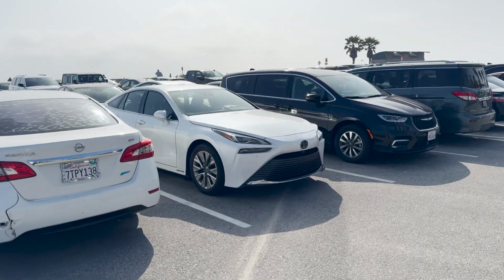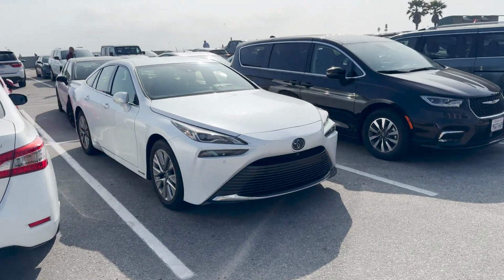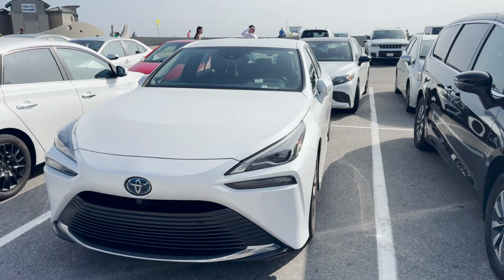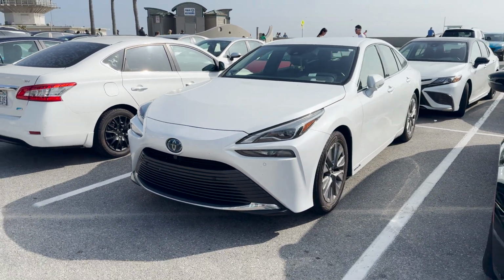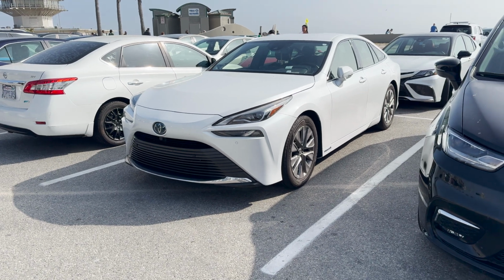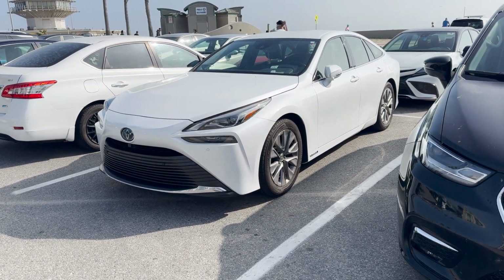And outside of California, you might not get to see these. This is not gas. This is not electric. Well, sort of electric. It's hydrogen. It's the second generation of the Toyota Mirai. Now, a lot of these hydrogen stations are disappearing or they're having supply issues, so this is probably the last one they're ever going to make.